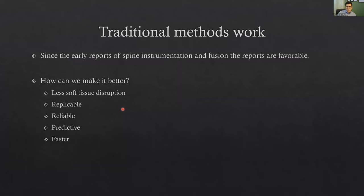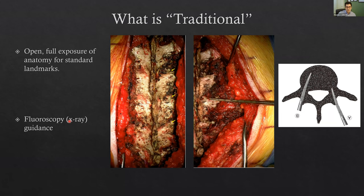Our traditional methods work, right? The things we've been doing since the 50s and 70s work. The question is, how can we make them better? How can we get less soft tissue disruption? How can we make them replicable, reliable, predictive, and potentially faster, right? And I use here the word traditional, that's why I put it in between brackets. So I'm talking about our traditional freehand pedicle screw technique, for example, or just fluoro assisted, x-ray assisted. That's what I will refer to from now on in the presentation as that traditional type of method.